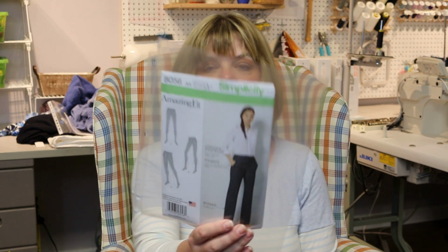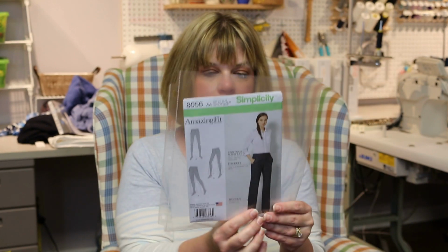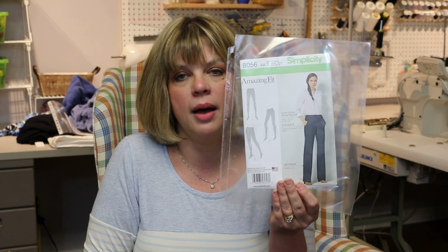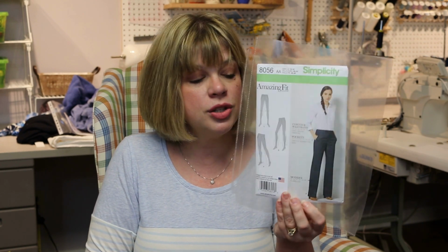So the first bottom that I'm doing is a pair of pants, and it's Simplicity 8056 right here, and it's one of their amazing fit patterns. So I'm excited to play around with this. I also thought that this might be something interesting for our next sew along, but I also have another option in my seasonal sew 3. So you can kind of let me know if you want to do pants for the next sew along, because I think this is like your traditional tailored pair of pants, but it's boot cut. So, which again is supposed to help balance out my body. I mean, I guess I would call it boot cut. It's a modern flared leg.